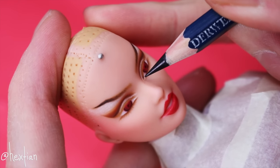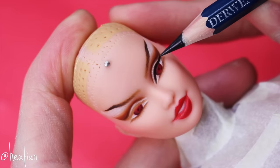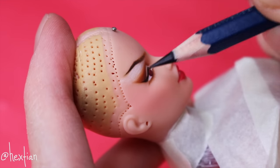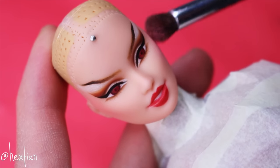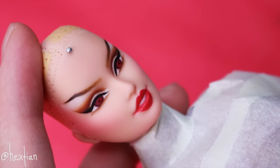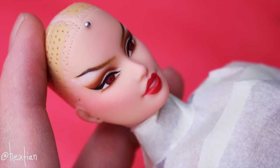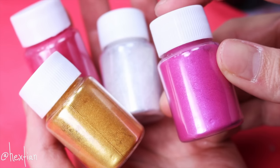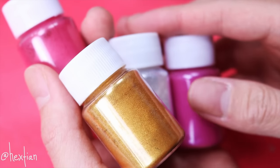Now let's go ahead and define and frame her eyes with a good wing liner. I'm using blush over here to kind of act as a contouring for her. So I'm just doing this motion underneath her cheekbones. And then I'm also using a bunch of highlighter. Over here I have pink, red, silver, and gold. And I'm gonna mix it all up.